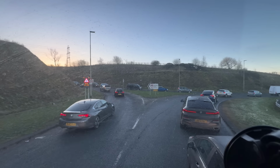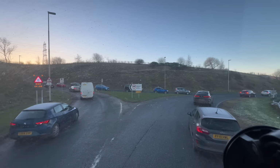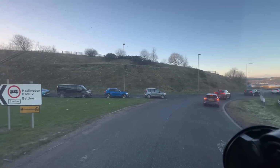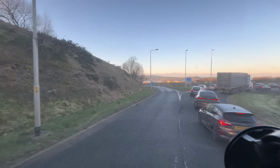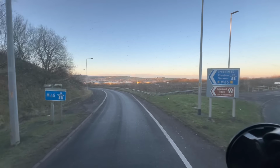Sorry, I'm just trying to decide whether I squeeze around these guys or wait patiently, because they're all queuing to go right. So we're going to squeeze through that little gap there, which is ideal. And then we're going to go left here. This person's going to pull out in front of us. It's absolutely carnage, that junction. Obviously, it must be a popular one to use.